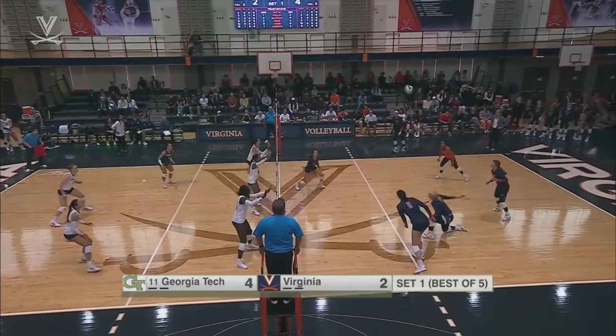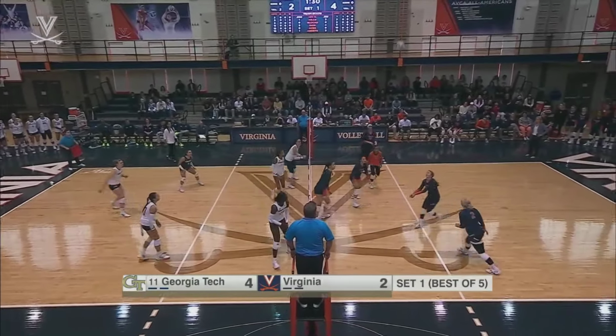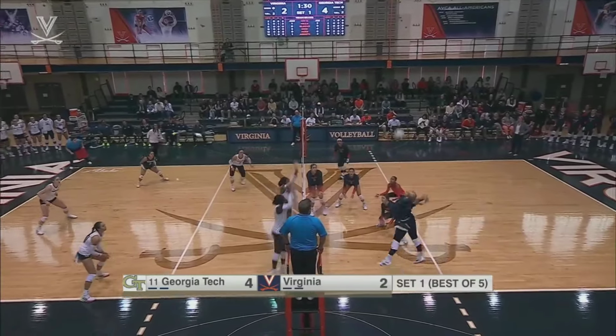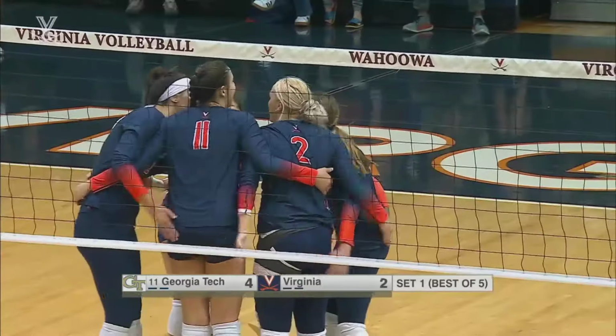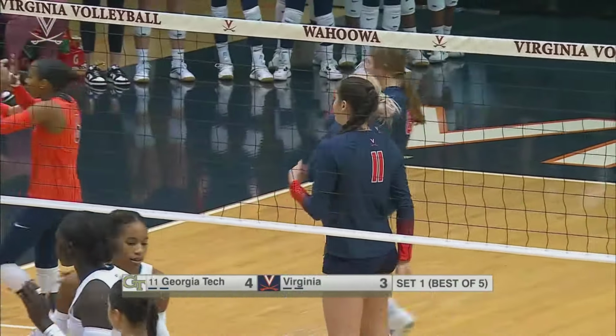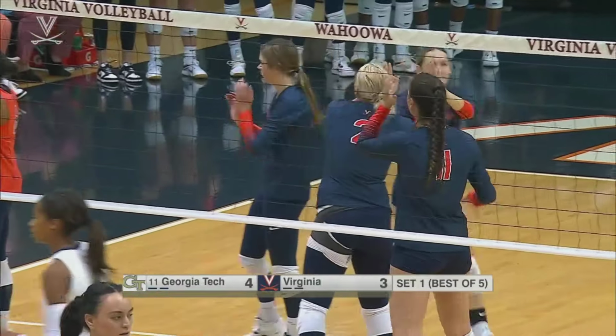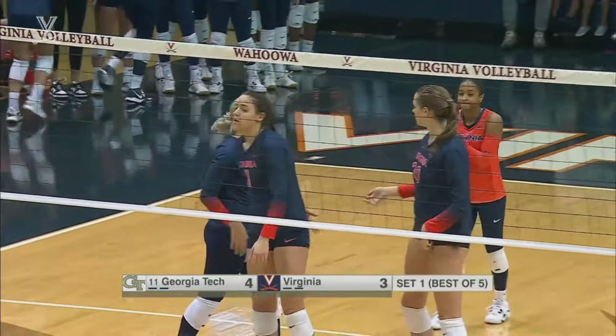D'Amico with another serve. Top of the net. Lee back set over in the swing, denied at the net. Virginia with a second chance. Threading the needle this time. Brooklyn Borum with her first kill. Just 7 kills in her last match versus Clemson. The outside hitter, though, well-rounded for a junior. 6 foot out of Illinois.